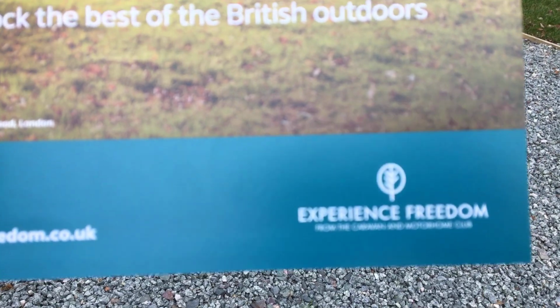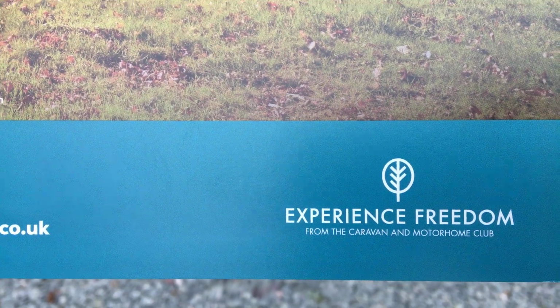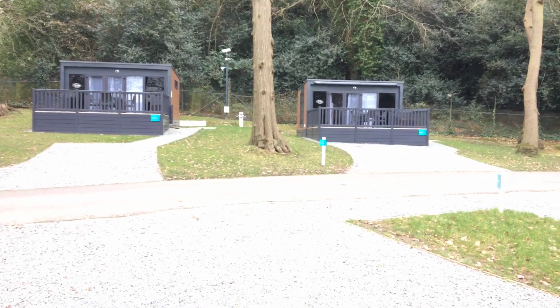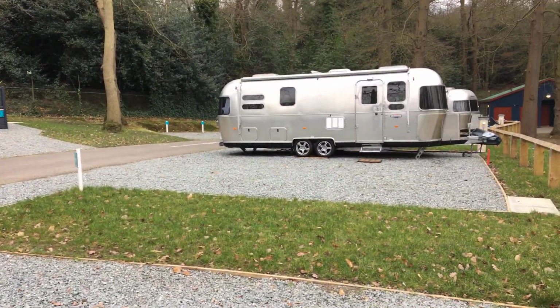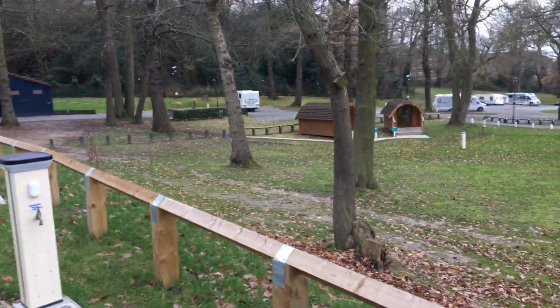So there's their brochure. I think if you actually log on to their website, you should get all the information, and it states glamping from £59 a night. So those options are available. You've got those pods at the top, or the glamping sites there at the top, which are quite nice. And then if you fancy staying in an Airstream, this is your opportunity. They look pretty cool. And then you've got some wooden pods down there.